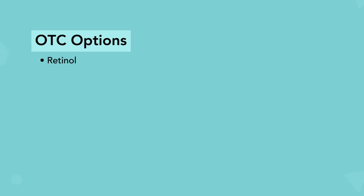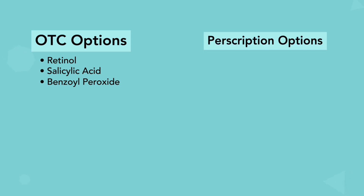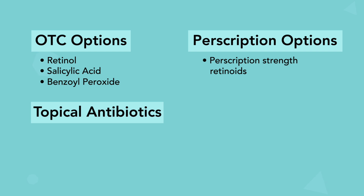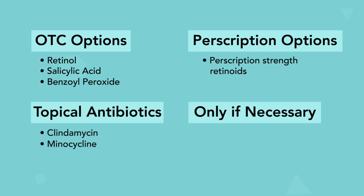Some of my favorite ingredients for that are going to be retinols and going to be things like salicylic acid, benzoyl peroxide, and then there are prescription treatments like prescription-strength retinoids, and then topical antibiotics like clindamycin or minocycline. When it's appropriate, you might also be prescribed things like oral antibiotics, and then for those who have significant acne, especially if it's at risk for causing scarring, Accutane may be appropriate for you, and that's only after a discussion with the dermatologist.